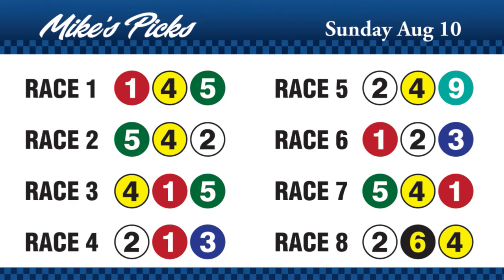Race number 3, I went to the 4 Halo's Quest. I think he's one of the best bets of the day. I went 4, 1, and 5. 4th race, I went to the 2 Cognac over the 1 Courageous Belief, and the 3 Eau Claire de Lune. The 5th race, I went 2, 4, and 9. I like the 2. I Don't Roll on Shabbos. Then race number 6, I went to the Promise Exactor. Number 1 Pride and Promise over the 2 Promise Glory. 1, 2, 3 for me in the 6th.